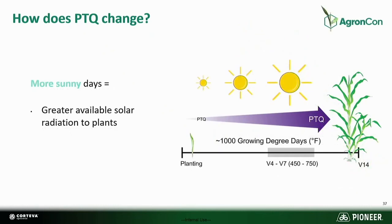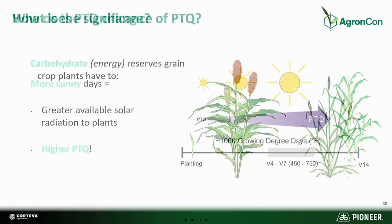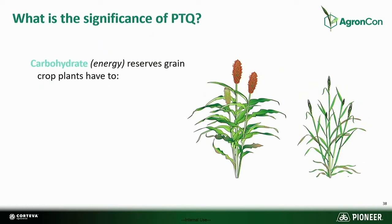On the flip side, if we have constant temperatures, but more sunny versus cloudy days, more solar radiation is available to the plant during that period of time, we have a higher photothermal quotient. So why do we care about that? Photothermal quotient tells us the energy reserves that plant could have. If a plant has more energy, it's able to respond to its environment and adapt, which would be tillering, whether that's the number of tillers or the energy it can put into growing those tillers.